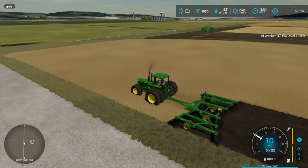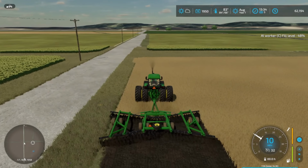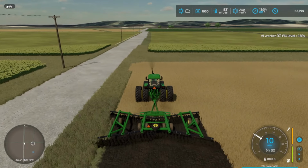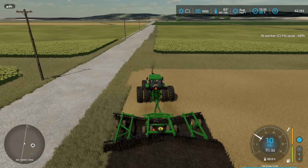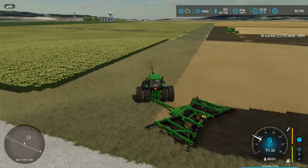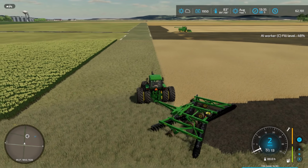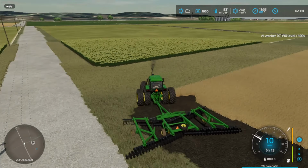He's making some pretty good headway over there. He's already dumped one more time. So far we've gotten 440 bushel out of this place. We really need like 1,000 bushel out of this place, but we'll just have to see what happens. Beggars can't be choosers.